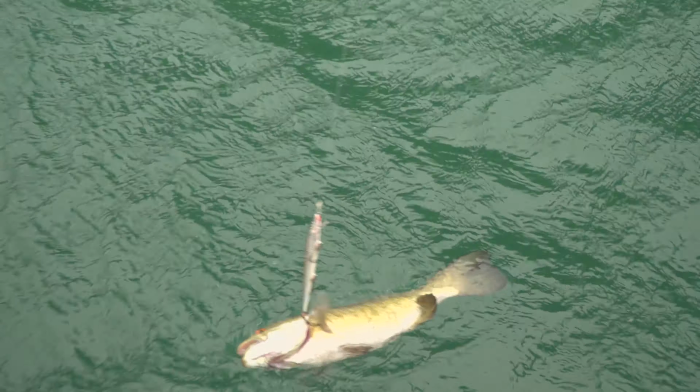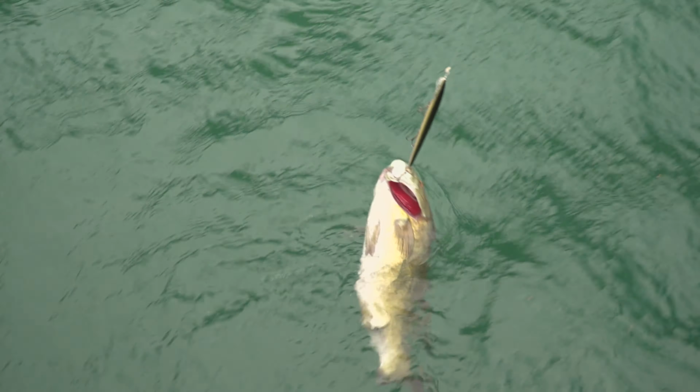Oh, he almost threw the hook. I think he's gonna get off. I don't know if I can lift this guy in. He threw the main hook. I'm gonna try to get him in the boat.